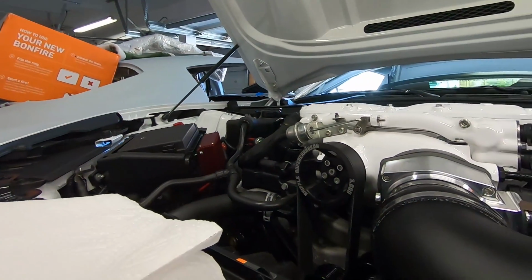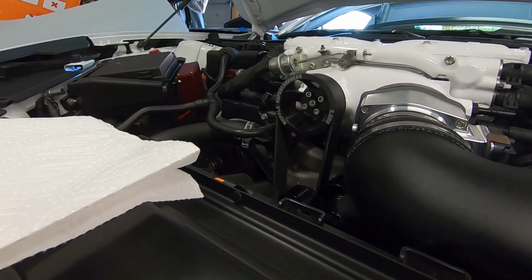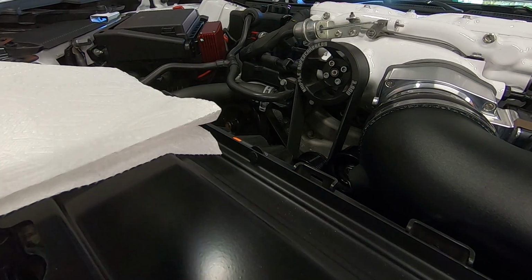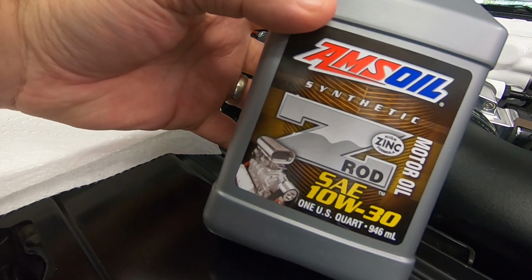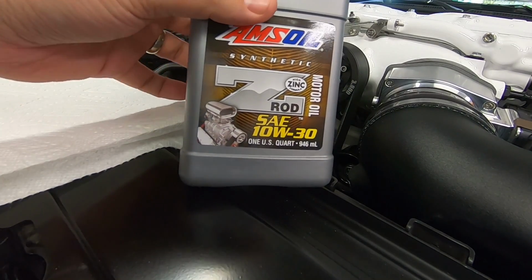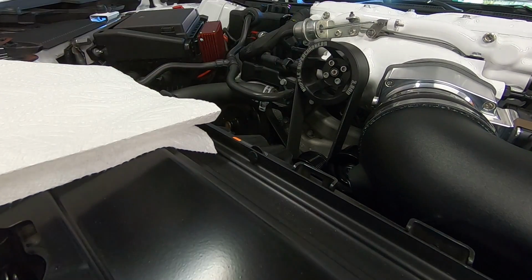As you guys know, I change my oil often. I'm going to set my camera right here so you can see stuff. I run AMSOIL Z-Rod, this beautiful stuff right here, zinc included. It's a 10W30, been running it, no problems whatsoever, and I still don't think my oil is my problem.